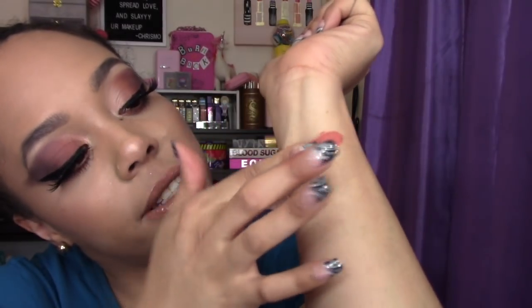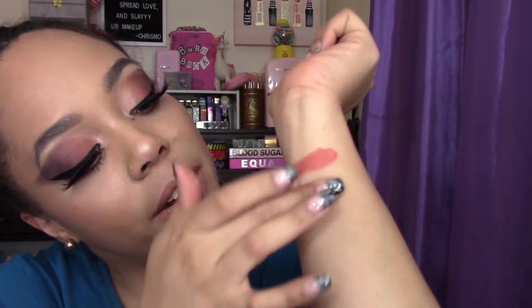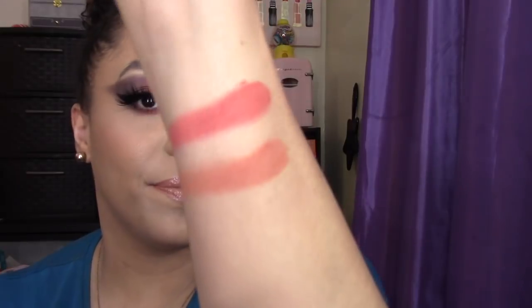And let's swatch it right here. Here is the Sahara one. Here is the Frost. Obviously, they are very, very different. However, I'm wearing both of these on my eyes. And can you tell the difference?